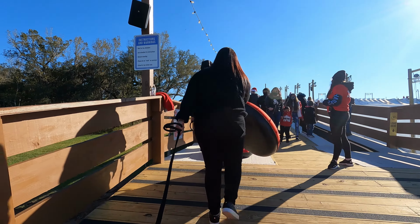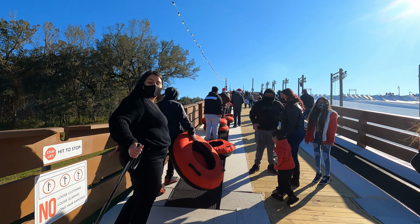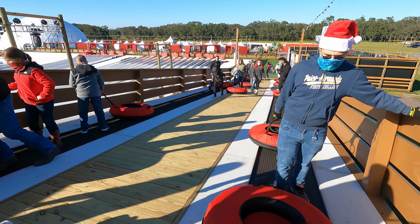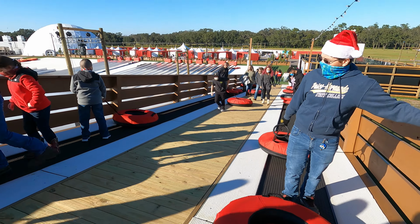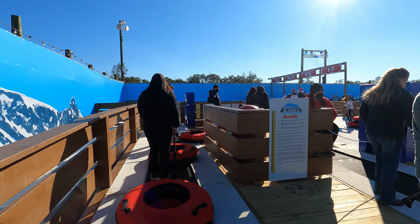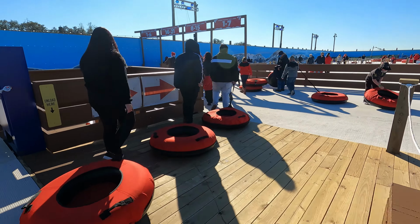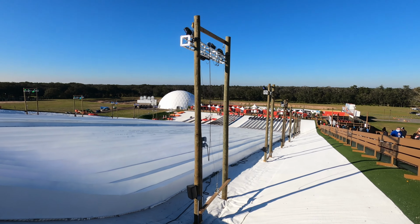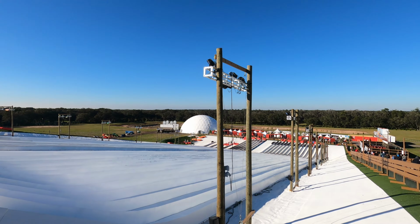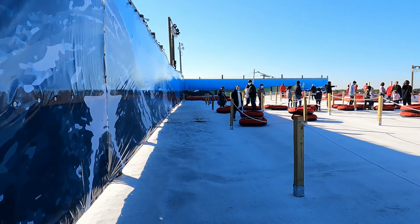Oh, we're getting a workout. Welcome. When you get to the magic carpet, do not walk on it. Let it take you. Single and double riders grab their tube, and everyone hops on a conveyor belt to take them to the top. Family tubes are already there for your convenience. Once you are at the top, someone will guide you to a slope lane. There are three different types: family, single, and double riders.